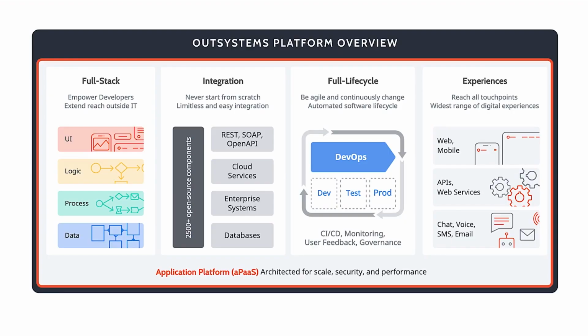So I've mentioned full stack. This allows you to develop your UIs, your web and mobile. It allows you to develop logic. So this includes not only the logic for your applications or any back-end processes or repeatable tasks or so on, but also workflow, which is what's meant by process right there. So you can have your workflow that includes human interactions and your business process modeling right within the platform itself. And you can also manage your data and your entities.